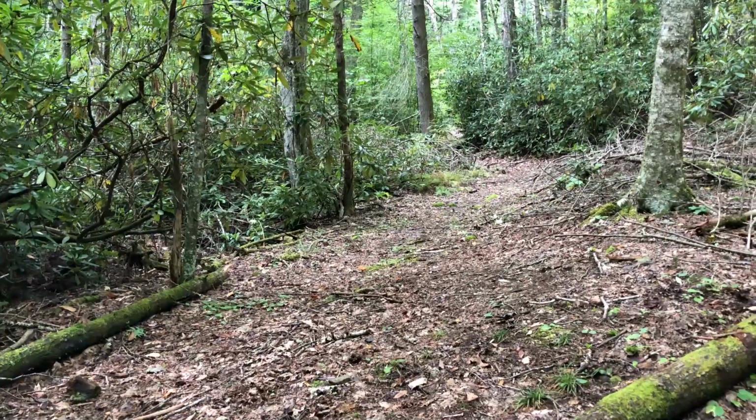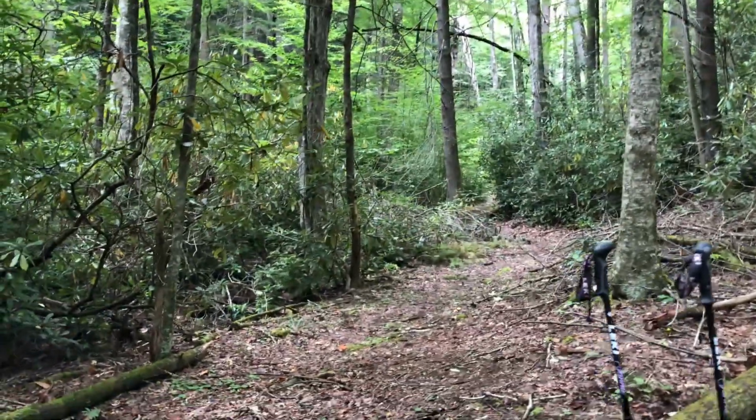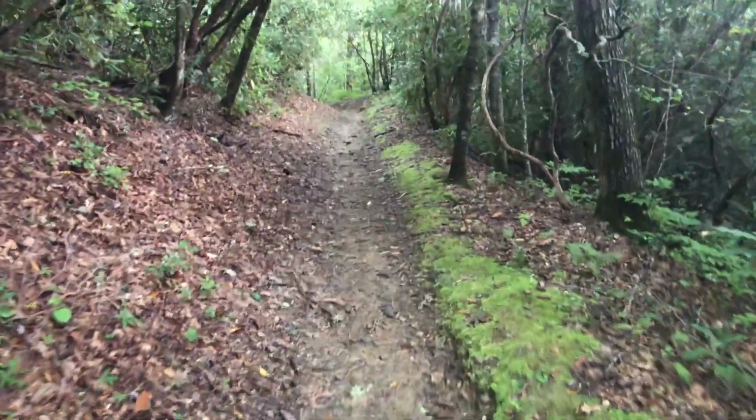This is an unmarked trail off of Little Cataloochee. And it's a very well-defined trail, but I don't know where it goes. I'll have to look on my map. It's some type of manway.